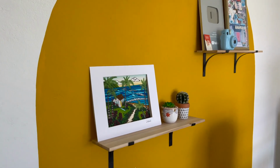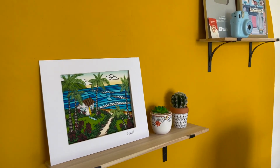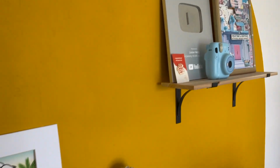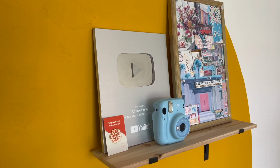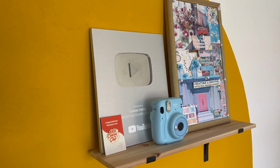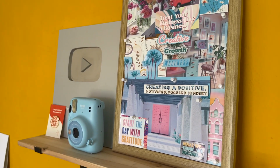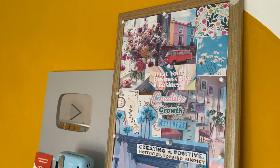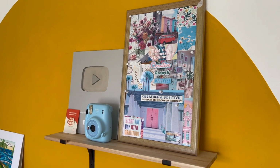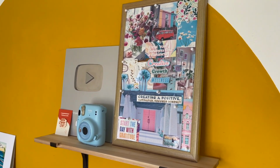Firstly, I finally added some shelves. So that's a painting that Nathan bought me from Hawaii. And then I have a few fun accomplishments that we've been able to celebrate. And then I have my vision board. When I look at it, I'm reminded what I need to be focused on and just what I'm working towards. So yeah, that's the one I created at the beginning of 2022, and I'll definitely create another one at the beginning of this year.